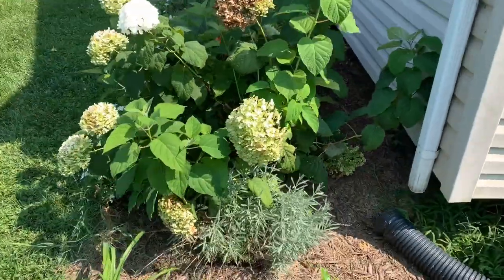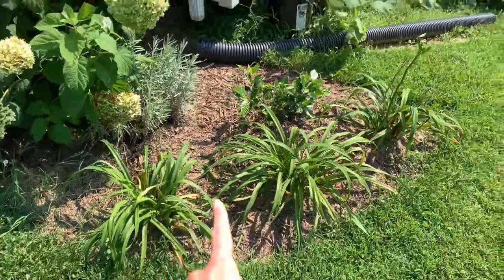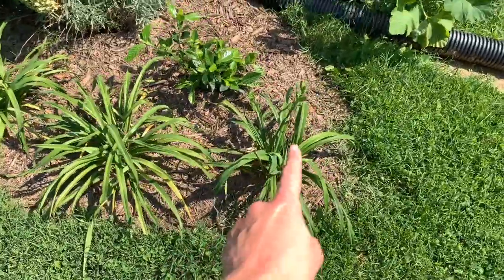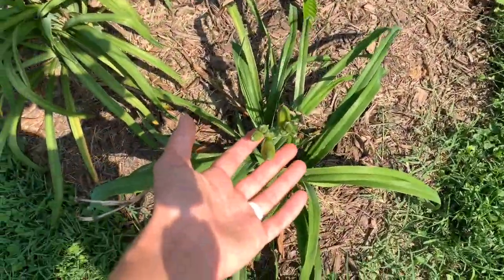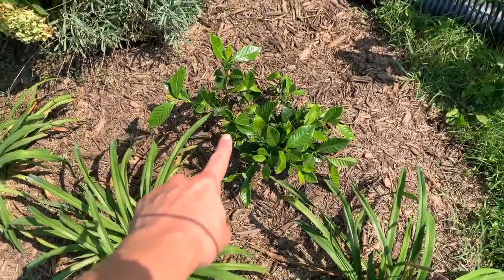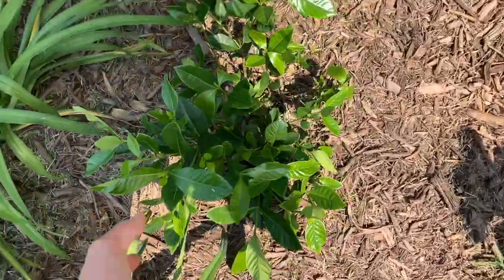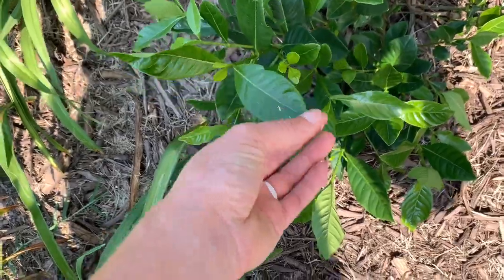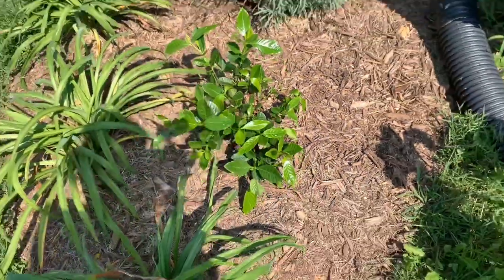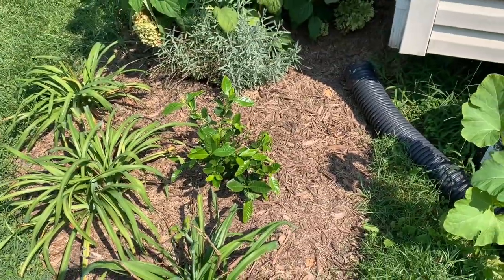Looking good. Over here is my daylilies. This is the corner garden. So these are the daylilies. I have a couple more popping up. Oh, I just scared a little butterfly. And then the gardenia has put on quite a bit of growth. You can see this is all new growth right here. So I'm super proud of him. He's been doing really, really well over here in this spot.